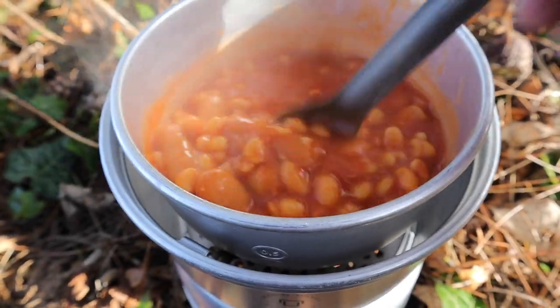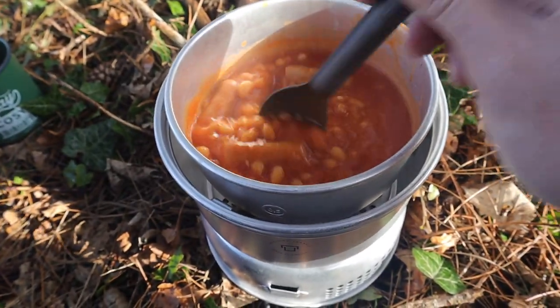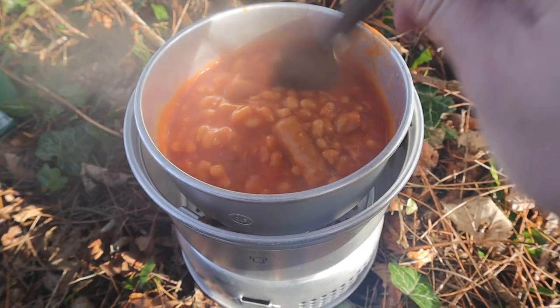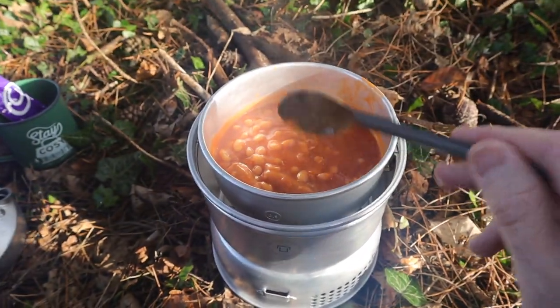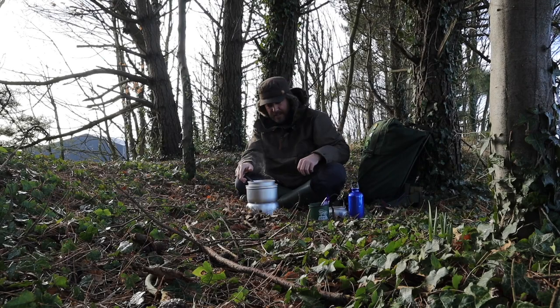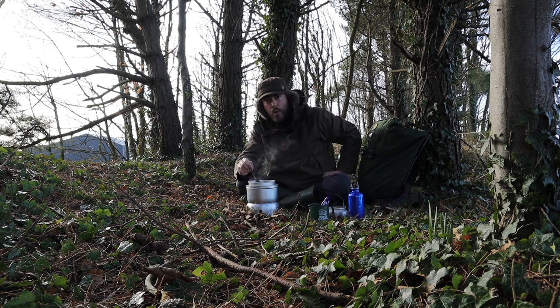Again, just give it a good stir at the base of the pan, just to avoid stickage and blackening on it. But it's not a bad bit of kit, that. Cracking. This seat pad comes in nice and handy. Saves you getting a wet bum.